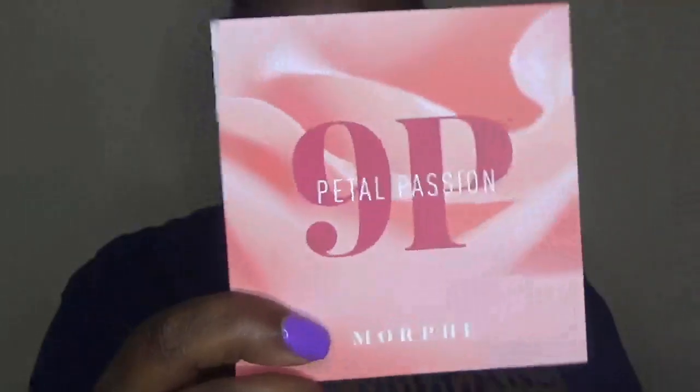The eyeshadow palette from Morphe, the 9B Petal Passion eyeshadow palette. I really, really like this eyeshadow palette. Look at the pigment. Nothing but pigment. This is definitely going into my everyday stack.